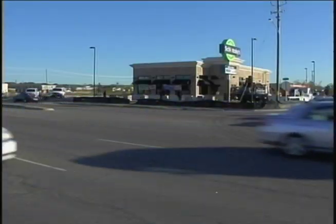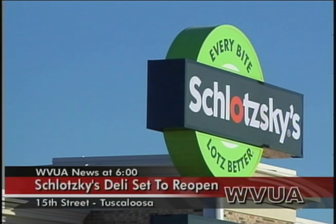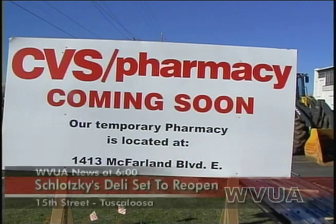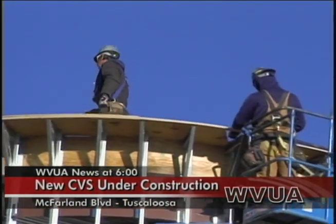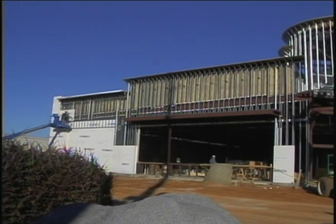The road to recovery is slowly moving along around Tuscaloosa, but two businesses are making big strides toward a comeback. According to the Tuscaloosa Schlotzsky's Facebook page, the store is making plans to reopen on Wednesday, November 28th. Back on April 27th, the original restaurant was destroyed in the tornado, but now the store is just 15 days away from making a comeback. And meanwhile, at the corner of McFarland Boulevard and 15th Street, the new CVS pharmacy is quickly going up. You can see those steel beams for the new building already in place. Also, the structure for the roof is coming together.